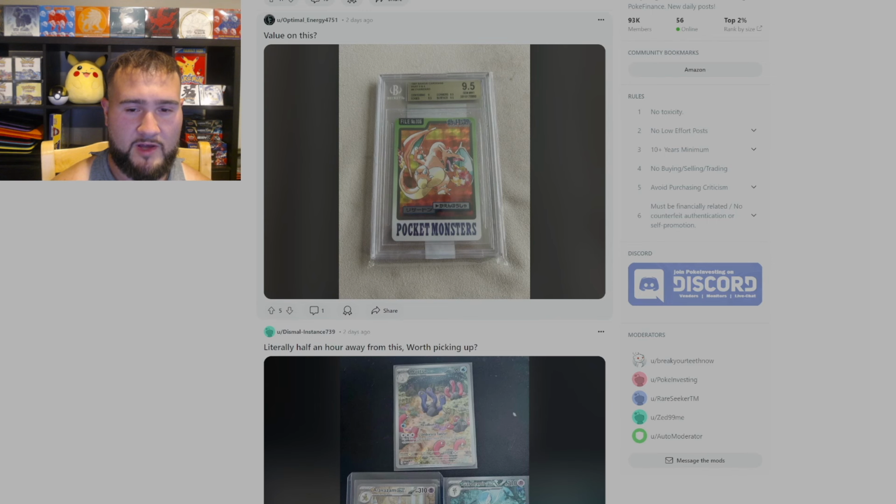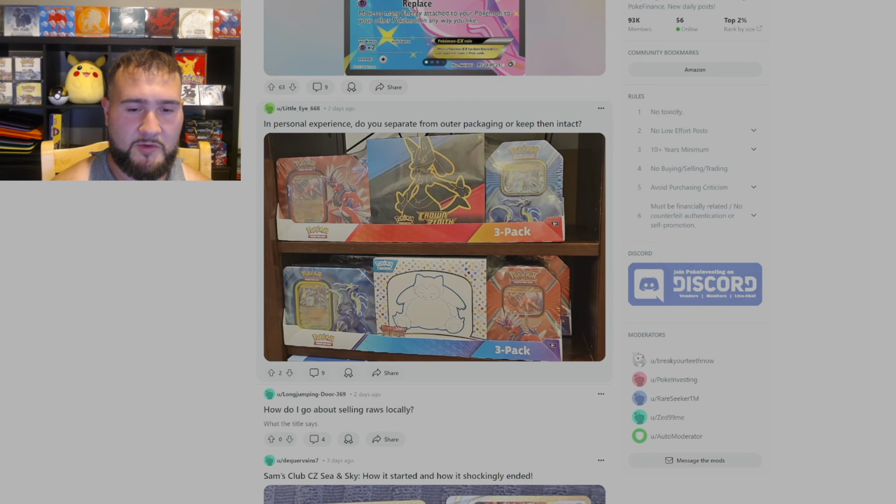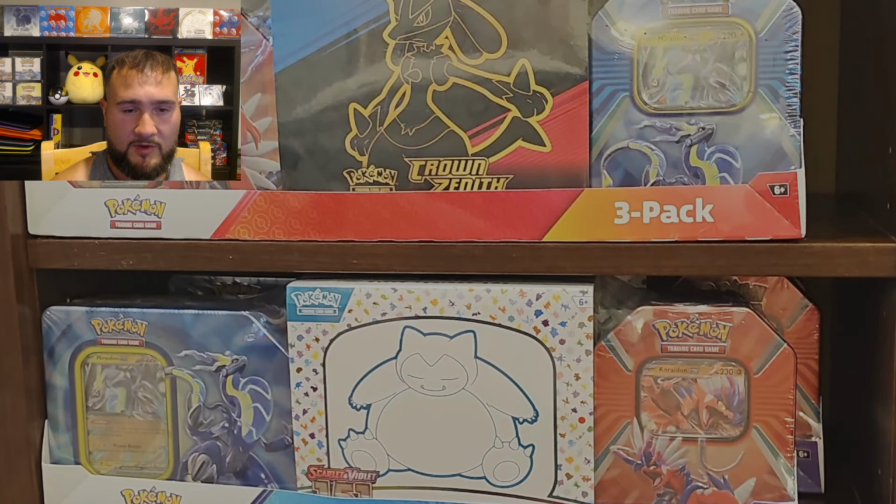Why not? Value on this. Probably a decent amount. In personal experience, do you separate from outer packing or keep them intact? I mean, I'd probably break those Crown Zenith ETBs out and the 151 ETB. And probably just open those tins, honestly, and keep the other ones sealed.